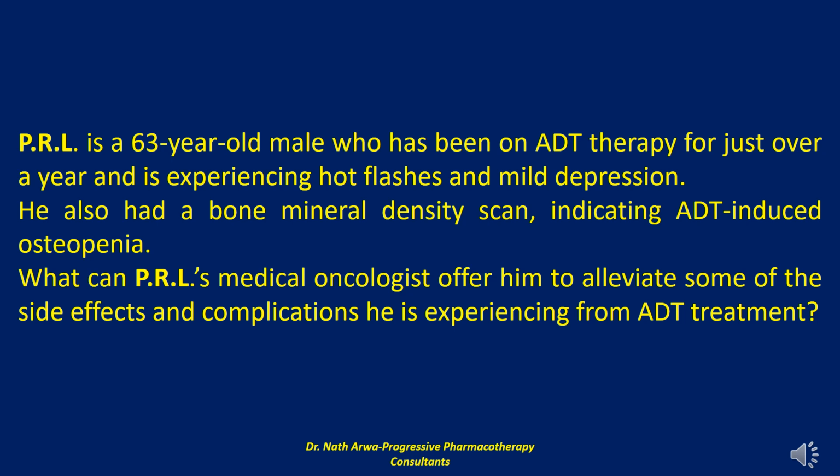Patient PRL's medical oncologist can offer patient PRL an antidepressant. Gabapentin, venlafaxine, estrogens, and acupuncture have been shown to have some benefit for vasomotor symptoms, such as hot flashes. If patient PRL is interested in being treated for both his depression and hot flashes, venlafaxine may be a good option, as it can treat both side effects at the appropriate dose. As for PRL's osteopenia, weight-bearing exercises, supplementation of vitamin D and calcium, and the addition of yearly zoledronic acid or bi-yearly denosumab can be given to prevent complications that can arise from bone loss.